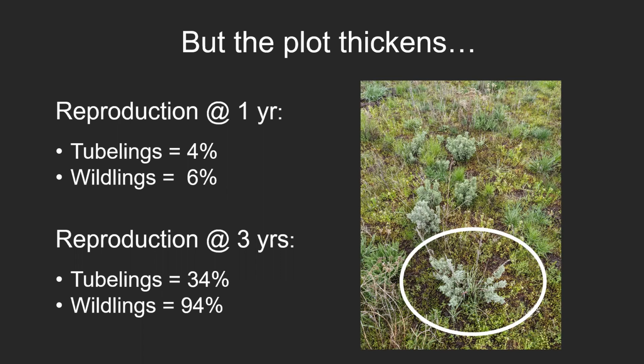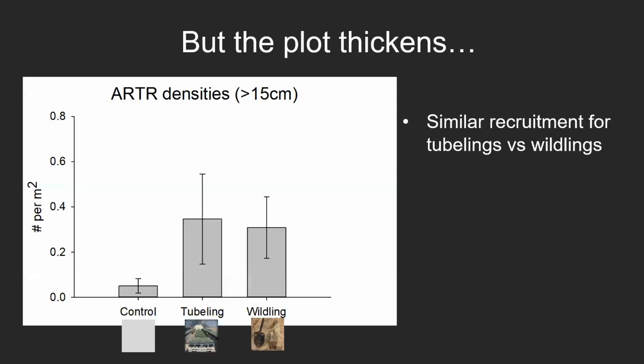And so down there in the bottom, you see a sagebrush, and you can kind of see a tag. That's the one that we planted. And then there are all of the seedlings that recruited. And so we actually looked at densities of sagebrush in these plots. And so we put out belts that went in planted plants. And so we found, what you can see here is pretty similar recruitment for the tubling versus the wildling plots.